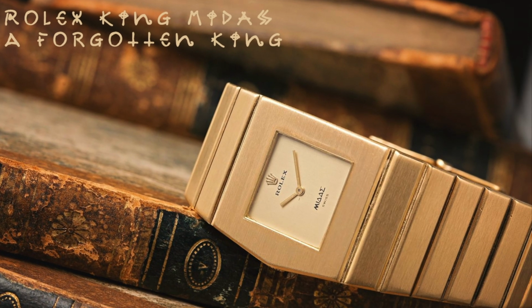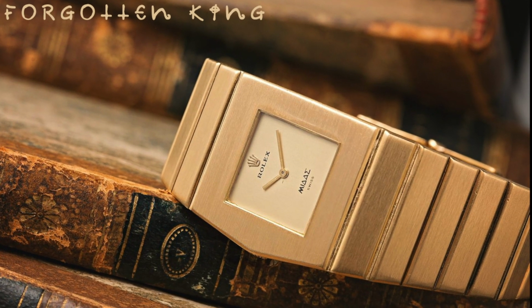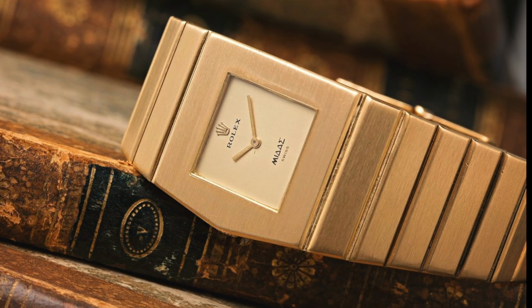Released in 1964, it signified an important time in the history of Rolex, where it was transitioning from a watch worn by athletes and explorers to a watch worn by actors and celebrities. It was the most expensive model in Rolex's lineup at the time.